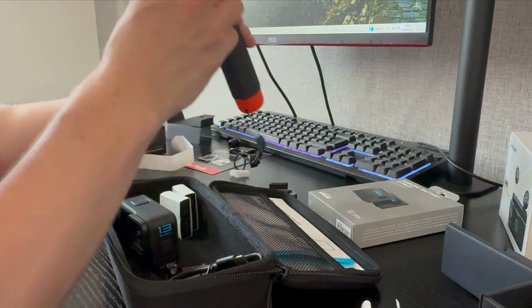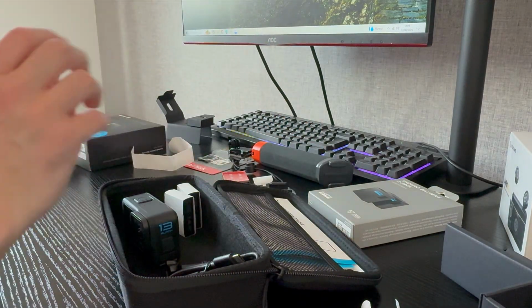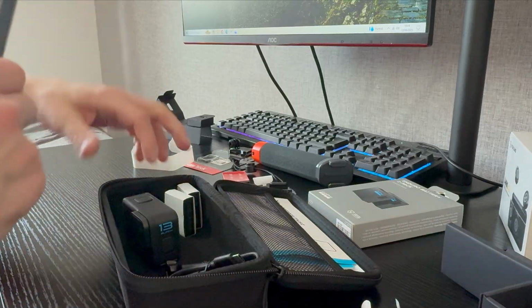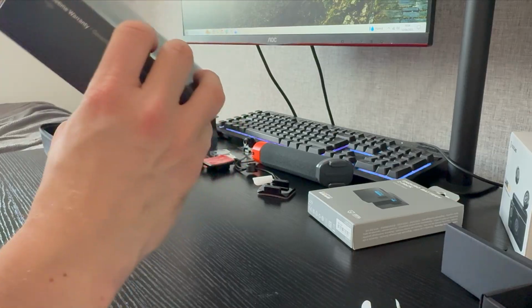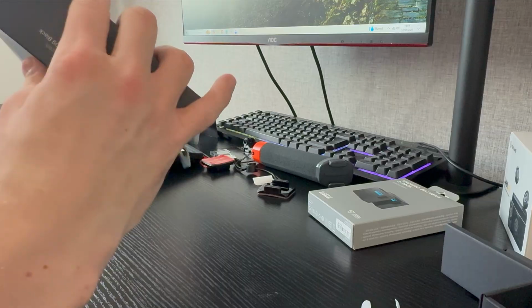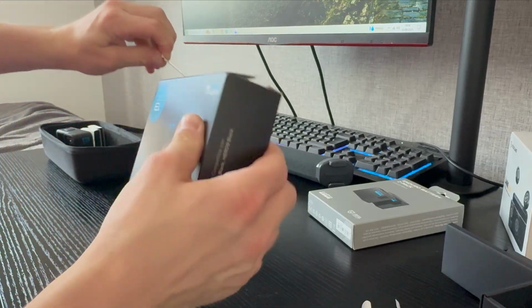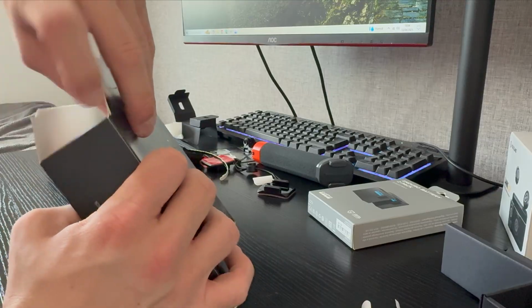Are they just magnets? I don't really want to mess anything up. I'm gonna speak to Scott before I touch anything. I will speak to Scott because he is the guy, the know-it-all. Not the know-it-all, but you know what I mean. He's the smart guy with this stuff. Scott, you are the know-it-all.